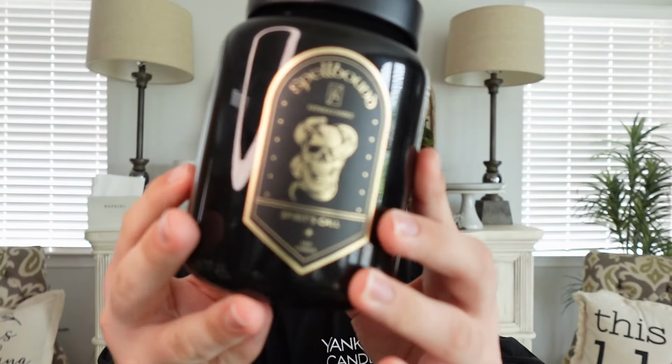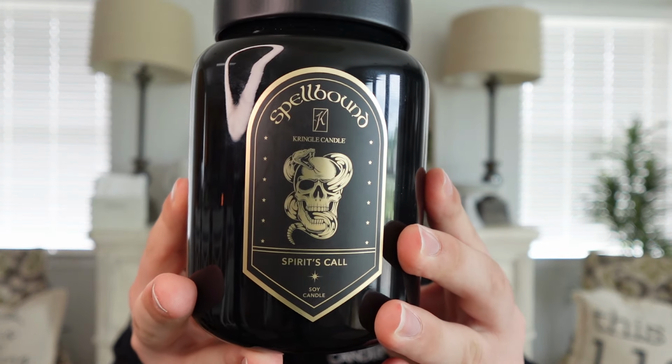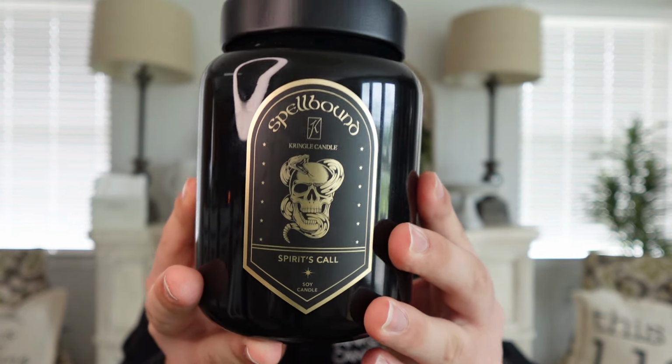I think it's definitely important to step out of your normal comfort zone with fragrance and try different things. So yeah, I'm excited to get this one started up. So this is the Spirit's Call. The label is super creepy on that one.